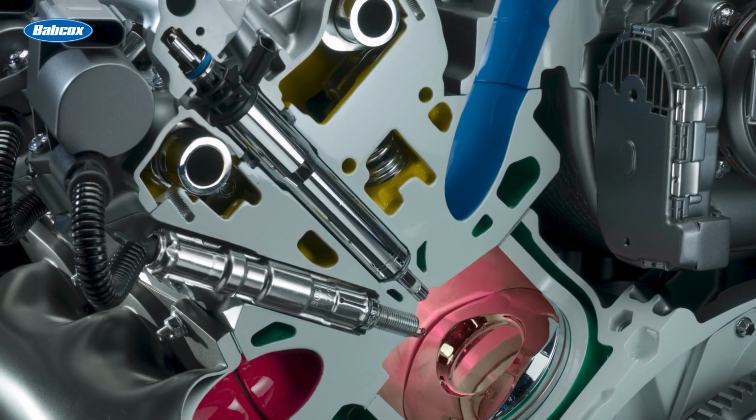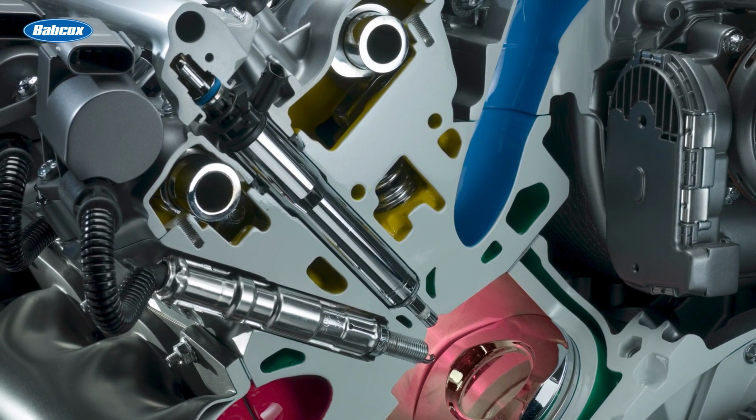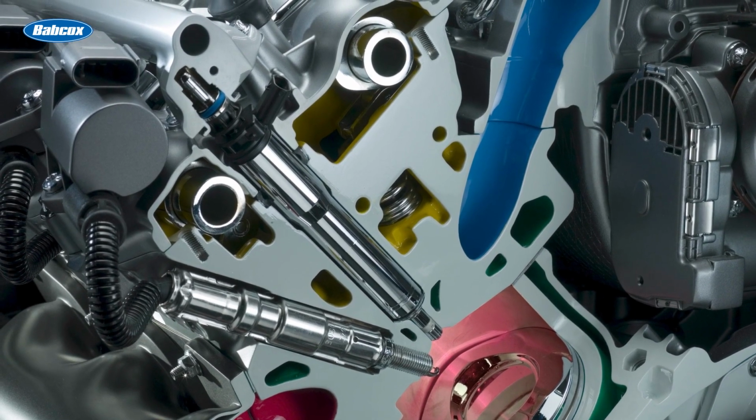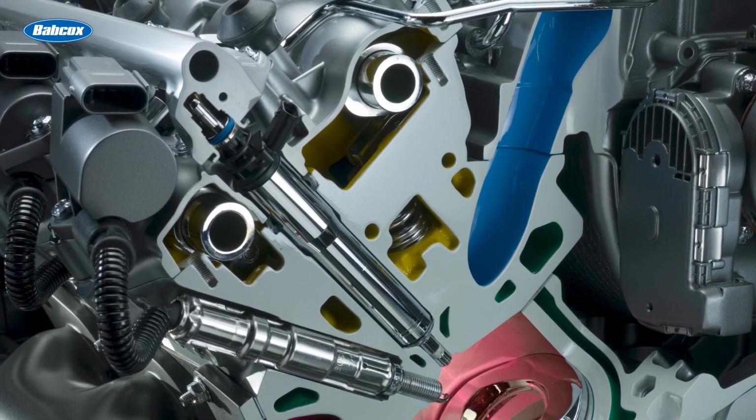Direct injection systems can be identified easily by the location of the injectors going directly into the cylinder head, as well as the additional lines and mechanical pump, usually visible above the valve cover.